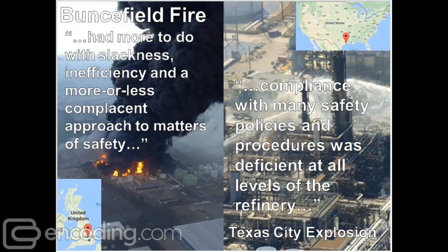Out of these incidents, especially the Texas City incident, we saw an industry push to layer of protection analysis, or LOPA, and with that, independent protection layers, or IPLs. But that was only the start, because since then, we've learned a lot more about what's actually required in order to use independent protection layers to reduce our risk.